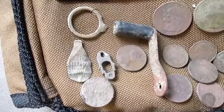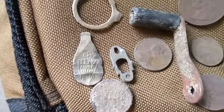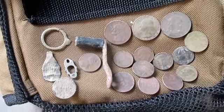All right, I was just out for a little while today. That pull tab came up nice. It says fight litter. That's funny. Got some clad. It was a lot of fun. I'm going back there tomorrow. See ya.